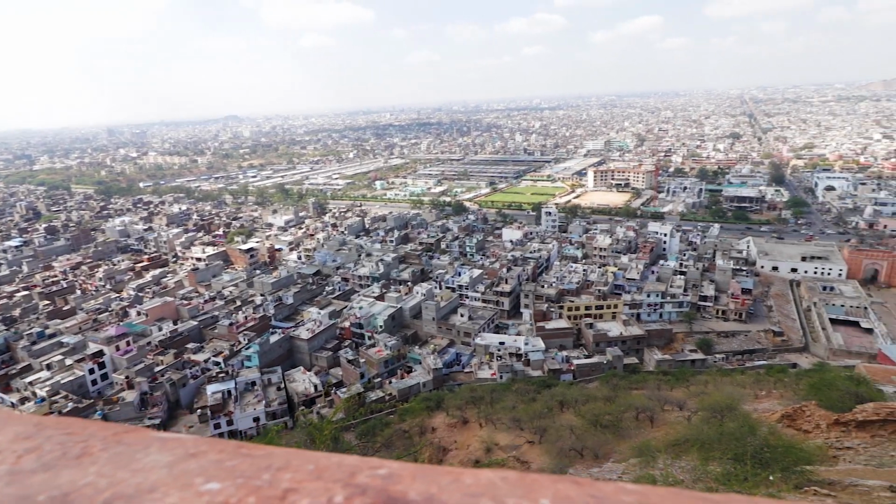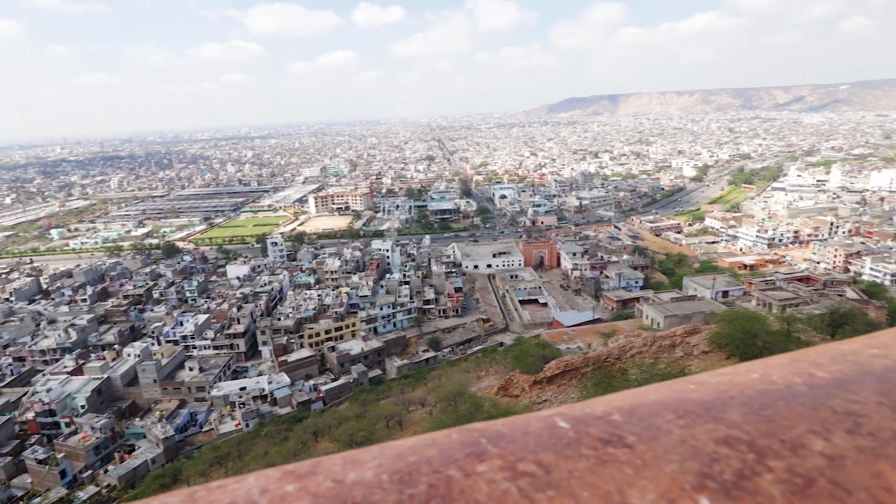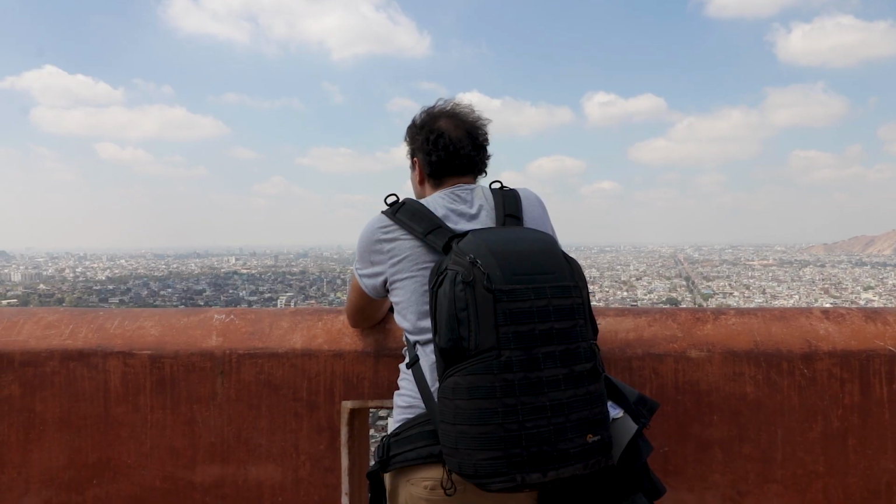It's pretty cool here, the Sun Temple. I mean, the temple as such is not that special or impressive, but the views you get from up here, really nice. Let's look at that.